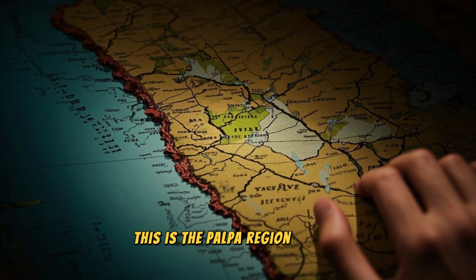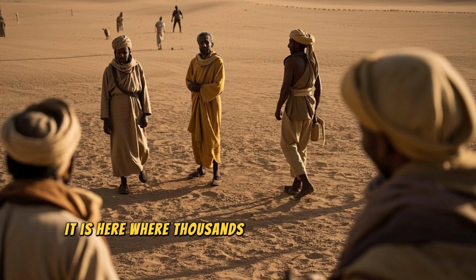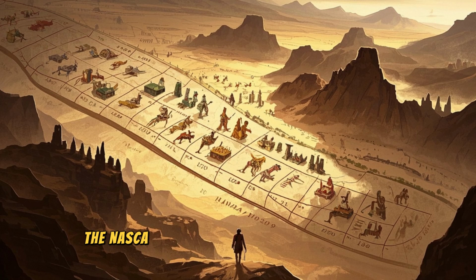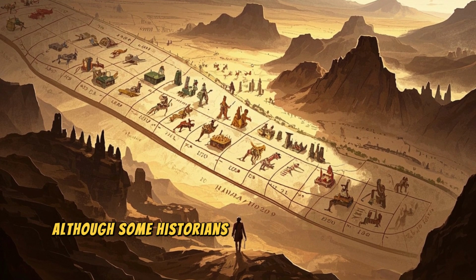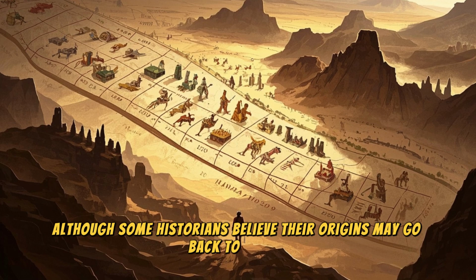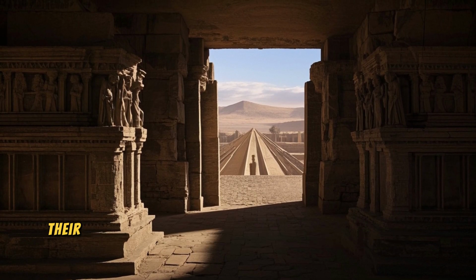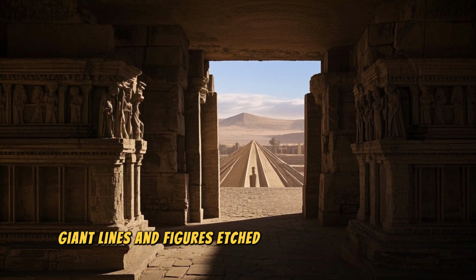This is the Palpa region of Peru, just south of the capital city of Lima. It is here, where thousands of years ago an ancient civilization called the Nazca people lived. The Nazca people flourished between the years 100 BC and 800 AD. Although some historians believe their origins may go back to 500 BC, the Nazca people are known today for two things. Their elaborate tombs carved into the sides of hills and these giant lines and figures etched into the desert ground.